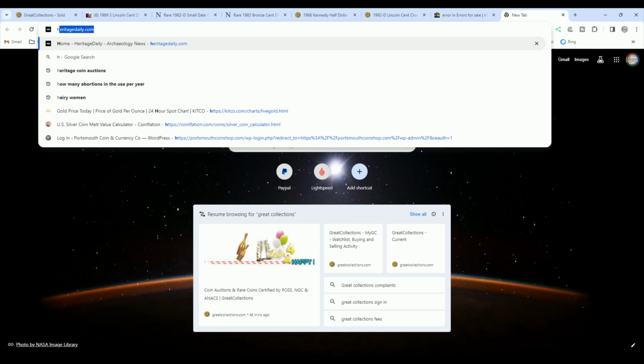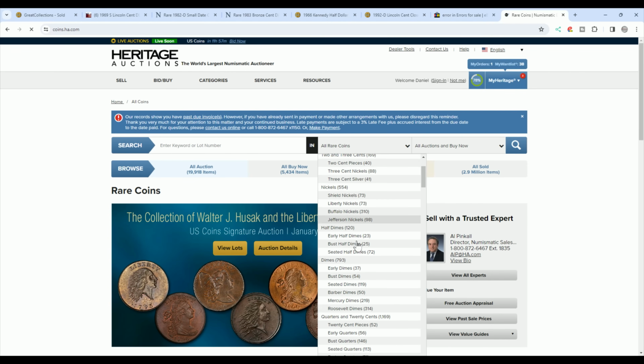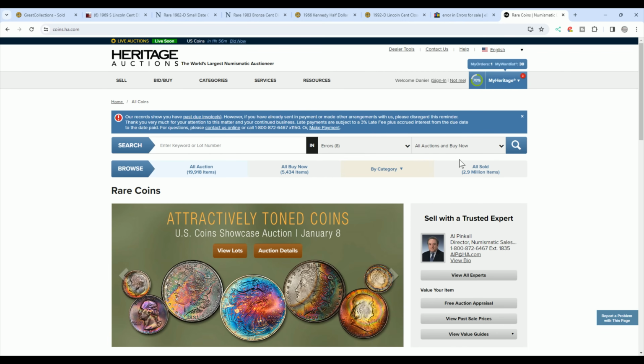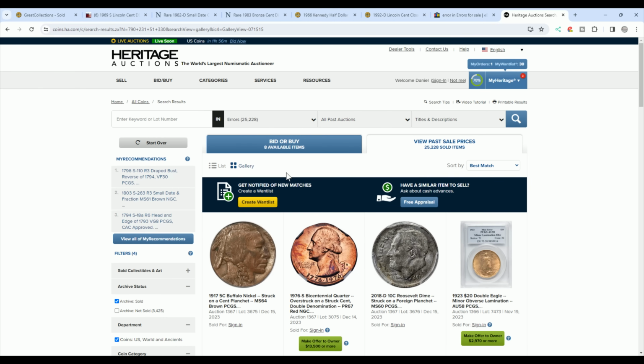Let's go over to Heritage. We're going to Heritage Coin Auctions. And let's go into, we'll find the error category here and take a look. And what I want to show everyone is this. We're looking at all the sold error auctions on Heritage. Heritage is one of the biggest auction houses in the world, and they sell probably more error coins on their site than any auction house. Now, they're not the only one, but they're one of the big ones, if not the big one.